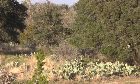It's sunny, very nice out. We're looking for a really big buck. Hopefully he'll come out and we'll put him on the ground, and y'all stay tuned. We're gonna get a big deer down.